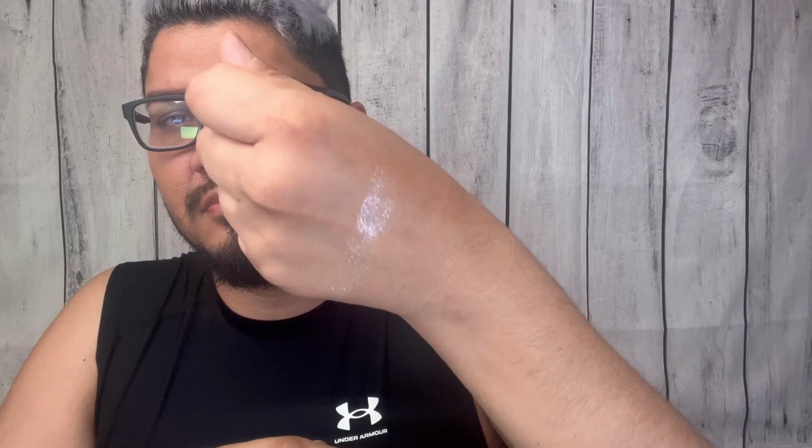So I'm going to go ahead and swatch it first. Very gentle. Going to do two swatches. It almost looks a little bit gray. It's like a white gray.